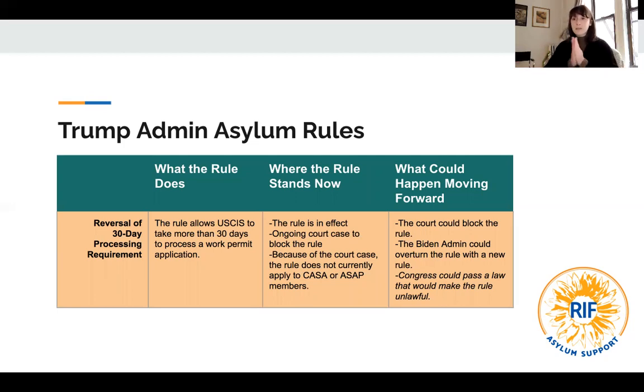There are really three paths ahead of us. First, the court could decide to block the rule, which would mean that in effect, we would go back to the 30-day processing requirement that would apply to all asylum seekers. Second, the Biden administration could overturn the rule with a new rule that returned us to the 30-day processing requirement. And that rule would have to go through the rulemaking process.